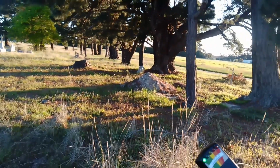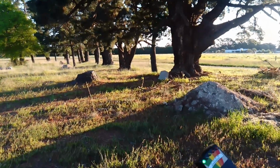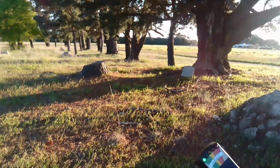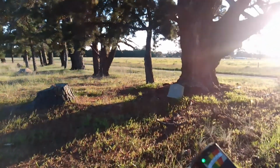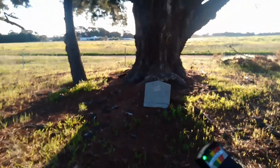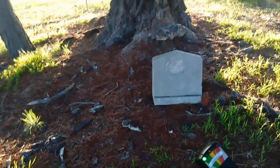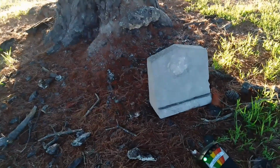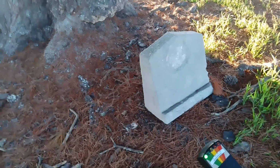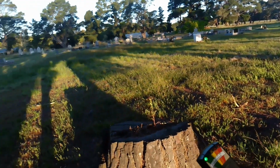Who knows? And just as I'm walking through this area here, I've spotted another little headstone right in front of this massive conifer tree. So let's see what this has got. It's absolutely nothing. I'd say it was just something that was originally planted on a grave but has been taken away. Probably something in the grave has changed. Not too sure about that.